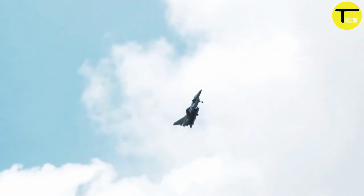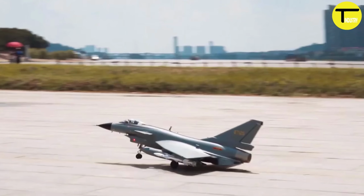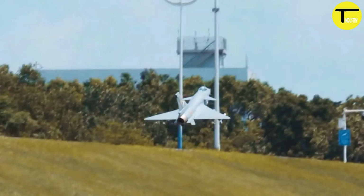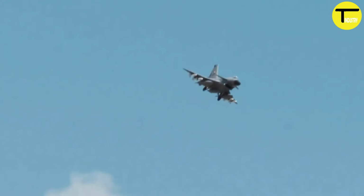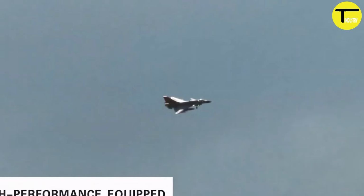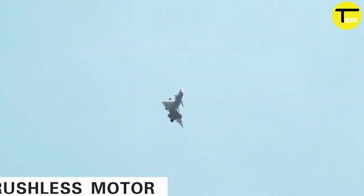Built from durable EPO foam and finished with water-resistant paint, it's made for repeated action. Assembly is quick, and with optional liveries like the August 1st aerobatic team, you can make it yours. Fast, fierce, full of attitude. The J10 puts real jet power in your hands.